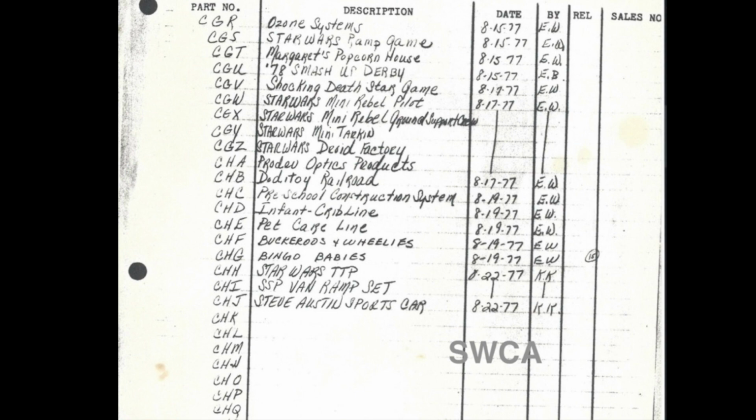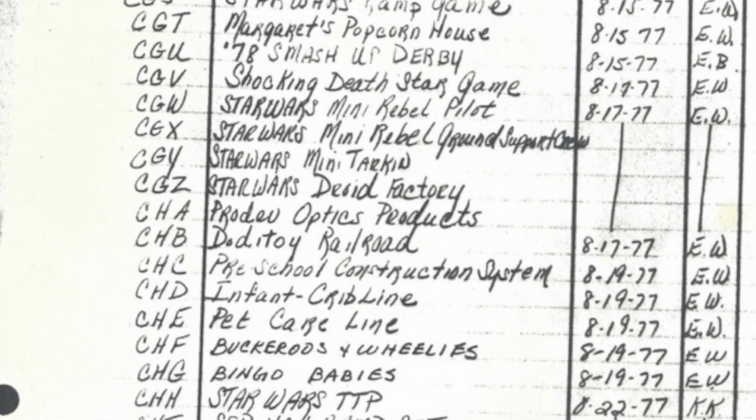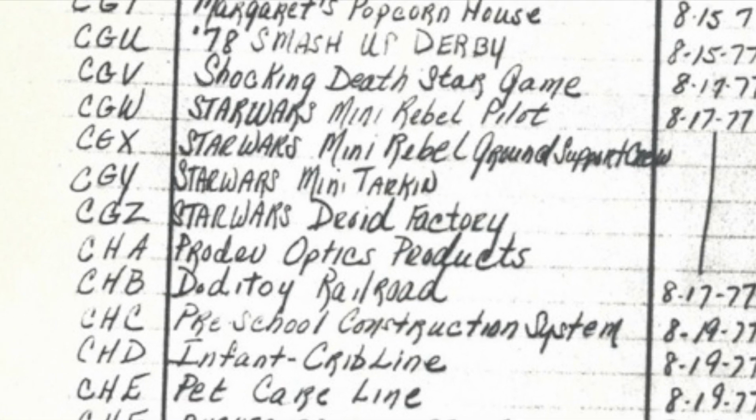And on that list, for the first time ever, anyone outside of Kenner saw that there was, at a time, very early on, plans for a Governor Tarkin action figure. The date on this sheet was fall 1977.